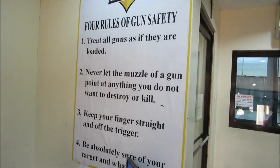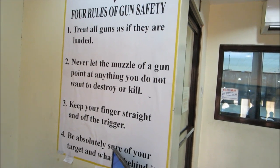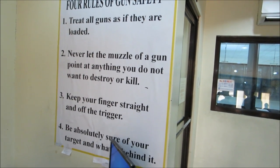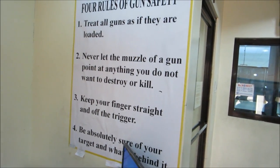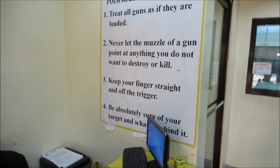Okay guys, just to cover it, the four main rules, there are different schools of thought, but it's the same thing. Treat all guns as if they are loaded. Never muzzle anyone, never point at anything you don't intend to shoot. Keep your finger straight and off the trigger, that's trigger discipline, or indexing, I'll show you guys that. And be absolutely sure of your target and what is behind it. Bullets shoot through things. It's important that we cover this and that it's constantly reminded. It's displayed everywhere and they're constantly pushing it, which is a good thing.